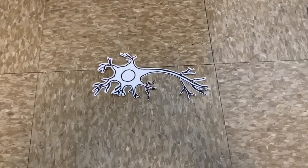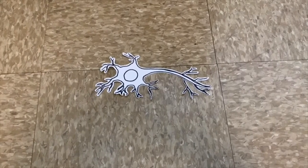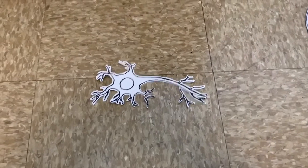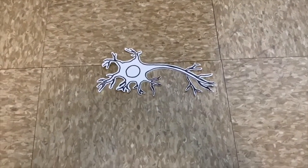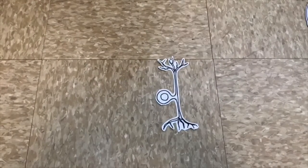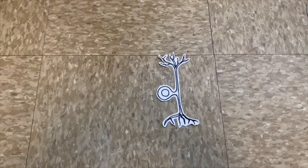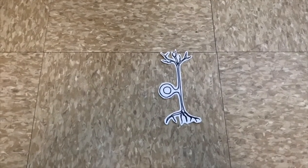A type of cell in the nervous tissue is the neuron, which responds to stimuli and transmits signals. The neurons are protected by ganglia and neuroglia. The neuroglia provide support, nourishment, and insulation, and help with signal transmission. There are three types of neurons: sensory, motor, and interneurons. Sensory neurons are responsible for converting external stimuli from the environment into corresponding internal stimuli.